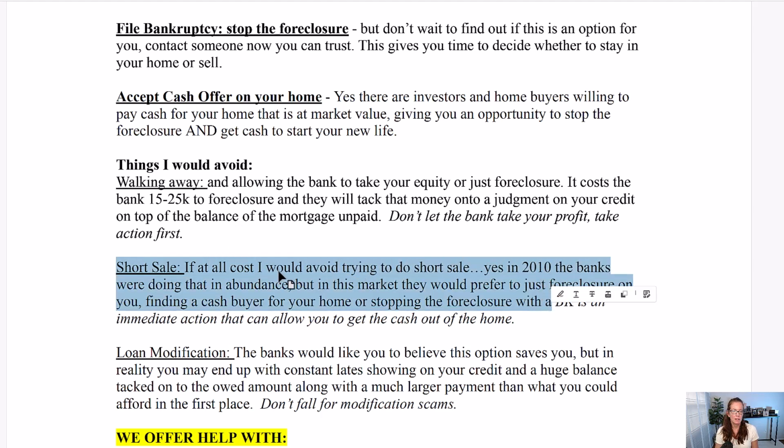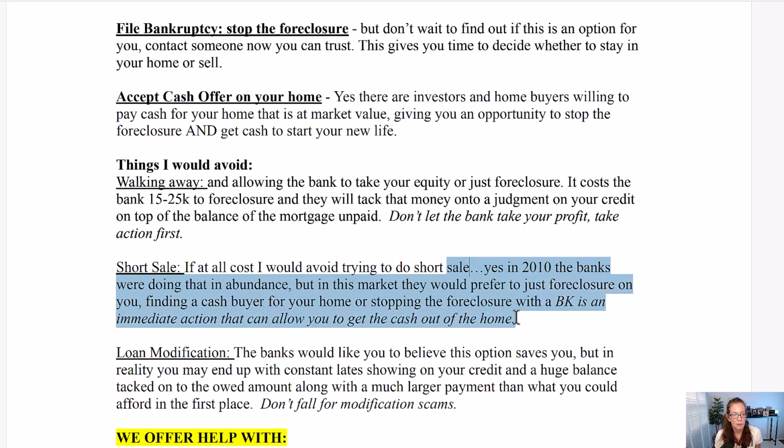Now in here I say if at all possible I would avoid doing a short sale. And in 2010 the banks were doing them in abundance, but this market is different. I mean, whatever, it's still an option, and I would definitely short sell their home. But instead, right now, I have literally massive amounts of cash buyers, so I wouldn't probably do that option.